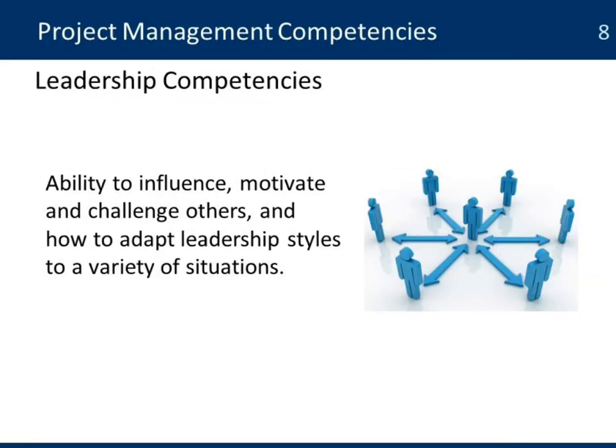The leadership competencies, that's your ability to influence, motivate, and challenge others, and how you adapt your leadership skills to a variety of situations.